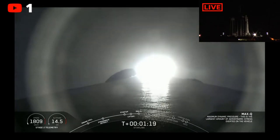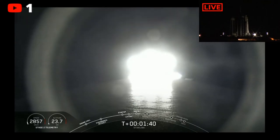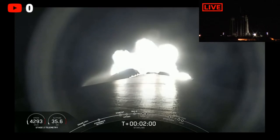In about a minute, we will have three events happening back to back. The first of which will be main engine cutoff, or MECO. This is where all nine M1D engines shut off to slow the vehicle down in preparation for the second event, which is stage separation. Stage separation is where the first stage separates from the second stage, with the first stage starting to make its way back to Earth for landing, and stage two continuing on its journey with the third event called SES-1, or second engine start one. And that's where the MVAC engine lights up on the second stage and propels the second stage along with the Starlink satellites to its drop-off orbit.